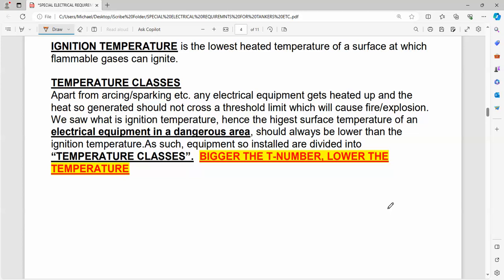Therefore, for example, now we've taken motors. So let's stick to the motors, okay? Even if those motors are going to get a fault, under normal circumstances, they're going to generate a certain amount of heat. But even if there is a fault, then the heat so generated by that motor should still not ignite that particular flammable gas, for which they are given a certain temperature rating. Who's given a certain temperature rating? The motor. Okay, and that we will see in the temperature classes, where bigger the T number, lower is that temperature at which that particular gas will be ignited.